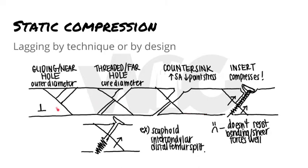Your first step here, this line indicates our fracture. Your gliding or near hole will be drilled first, and this is the outer diameter of the screw. So if you were to insert the screw, there would be no purchase here. This should be perpendicular to the fracture line. Next step is to drill your threaded or far hole, and this is the core diameter, still perpendicular to the fracture. Next, plus or minus, countersink. This is to increase the amount of surface area that the head will have to apply force and decrease the point stress on the cortex of the bone here.